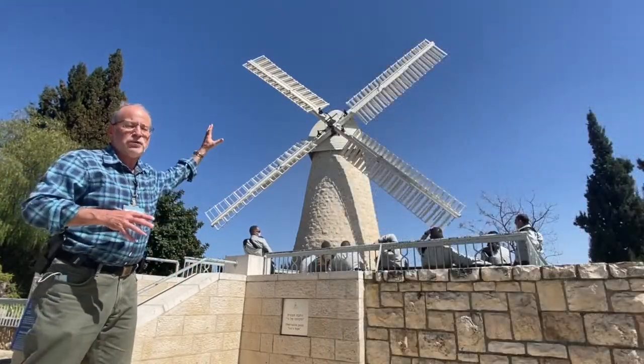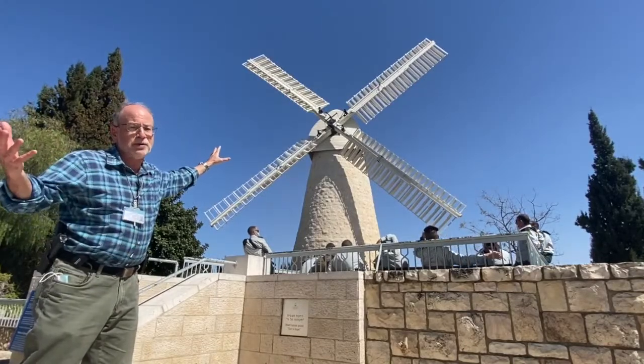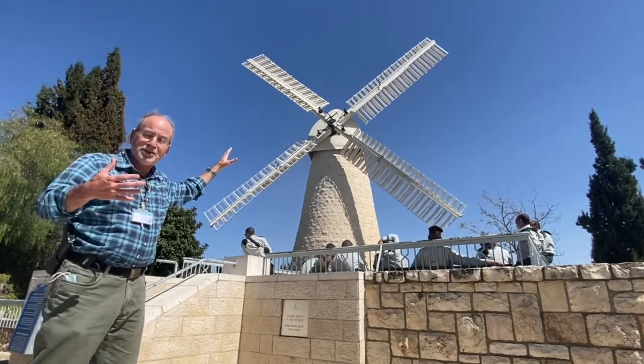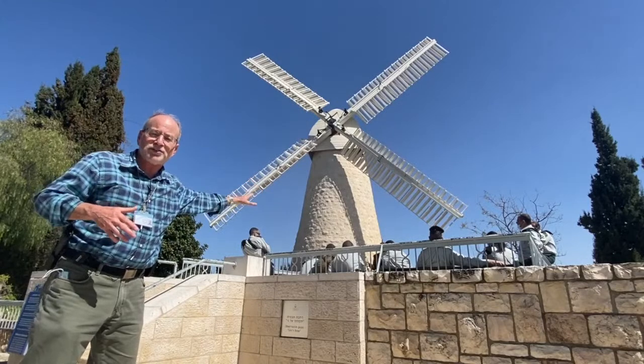Anyway, it sat as a fake windmill for many years. In 2012, Christians reconstructed the windmill. Dutch Christians, if you're going to make a windmill, you want to have Dutch people doing it. And it actually is a perfectly working windmill, which in 2012 started grinding flour again, although it's not used as such. And today it has a cute little boutique wine store in the bottom.